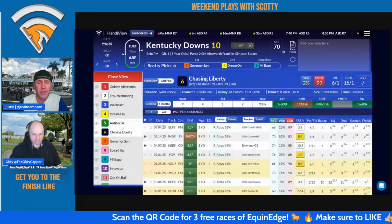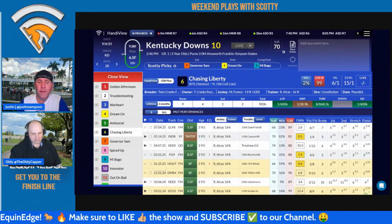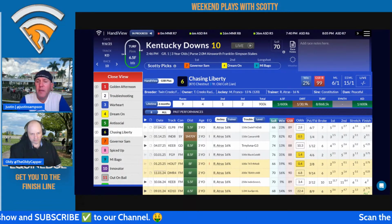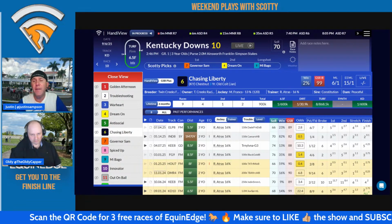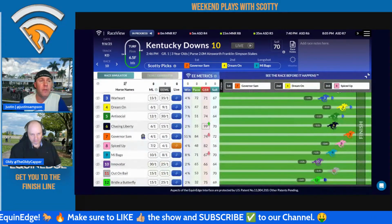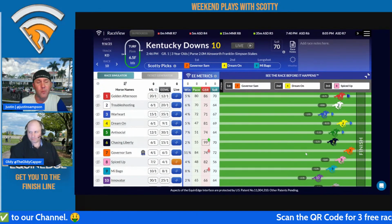I ended up putting Chasing Liberty ultimately. I kept looking, and I'm like, wow, this horse won here. It won the juvenile sprint a year ago. It hasn't been winning, but it now gets back to Kentucky Downs, which is its highest GSR number for Constitution, and I'm like, I hate that this horse didn't win when it was 82% on the dirt. But in this race, Oldie, I'm like, anybody can win. If the 7 doesn't win, I think this race is wide open.